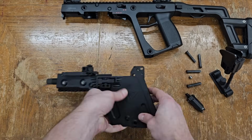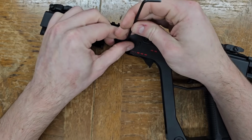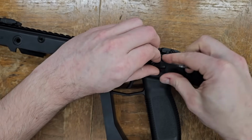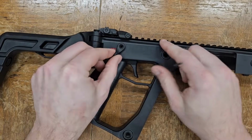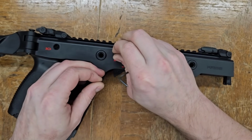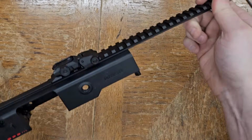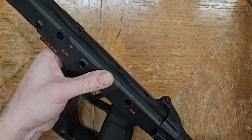It's actually pretty simple. Now we'll get into more complete disassembly, starting with the upper. First, removing 2 screws frees the ejection port. Next, I can take off the selectors and safeties. And now tapping out a small roll pin at the front of the rail allows it to slide off, exposing the screws that secure the trigger pack. I remove these, and the trigger pack slides out the front.